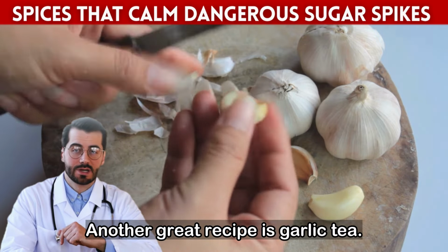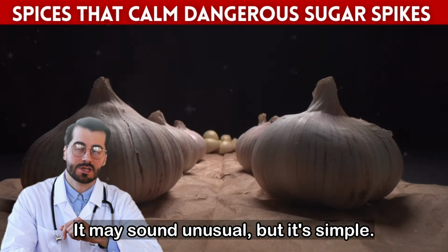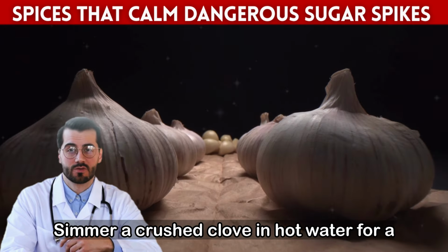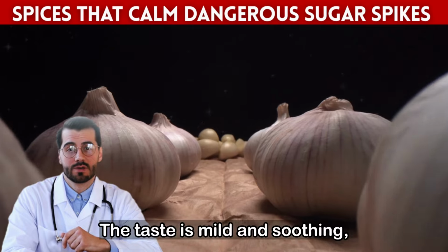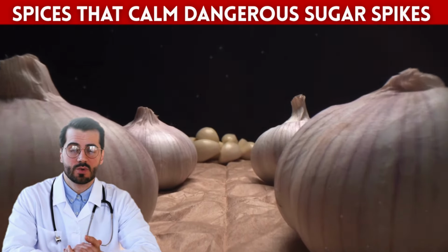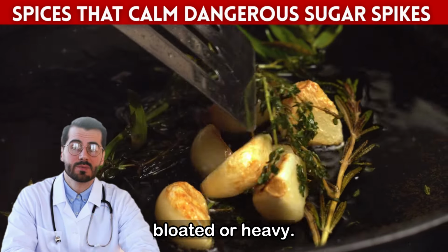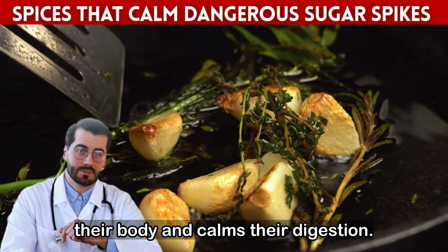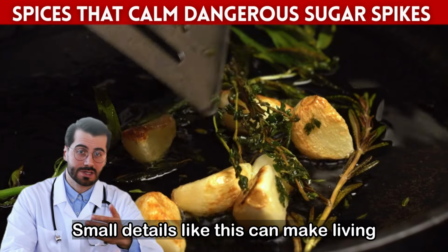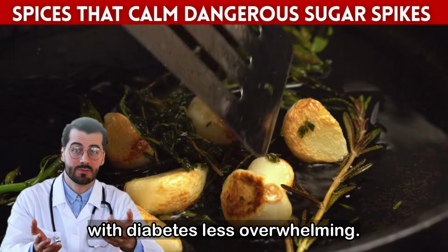Another great recipe is garlic tea. It may sound unusual, but it's simple. Simmer a crushed clove in hot water for a few minutes, then add a slice of lemon. The taste is mild and soothing, and it can even help when you're feeling bloated or heavy. Many older folks find that this drink warms their body and calms their digestion. Small details like this can make living with diabetes less overwhelming.